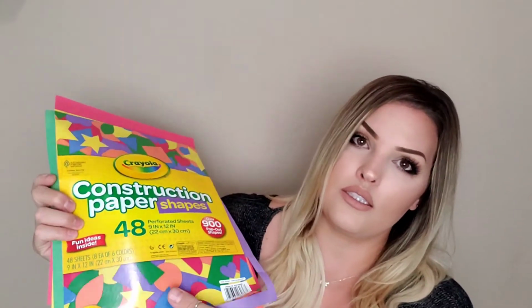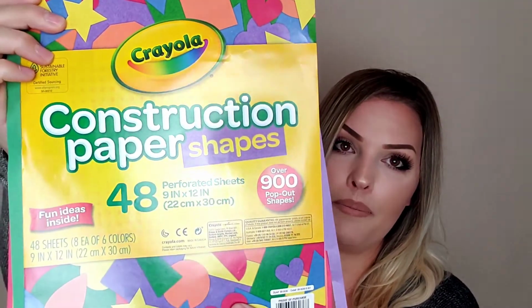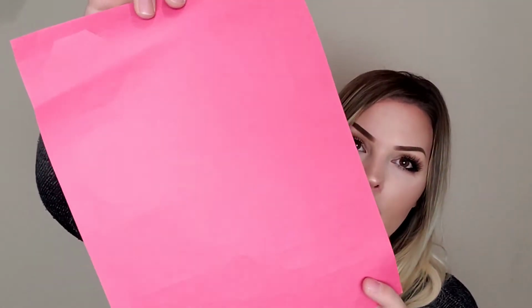And then one last thing that I got as far as arts and crafts goes, and obviously we've already used this because it's already pulled out, is these construction paper shapes. So basically it's a piece of construction paper, and hopefully you can see little perforated lines. So all you do is pop the shapes out. This is fun for just regular activities. We have started putting all the squares on a piece of paper and using just a glue stick, and she really loves putting the glue stick on the paper and then sticking the shapes onto the paper. It's good for colors.